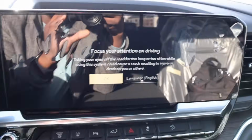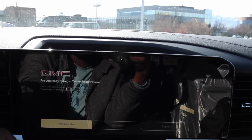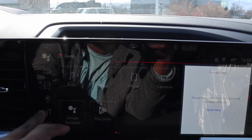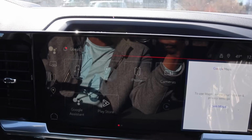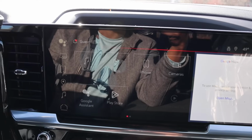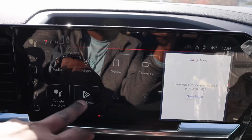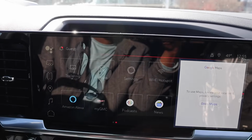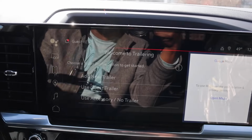Now, as far as this screen goes, it is a split screen, and it's just really done well. Getting the lower trim levels does not mean you lose a lot of features, because it's the same stuff you see for the Denali. And you guys already saw the cameras. They have a spot here for your trailering, so if you want to name your trailer and set it up, it's really easy to do that.